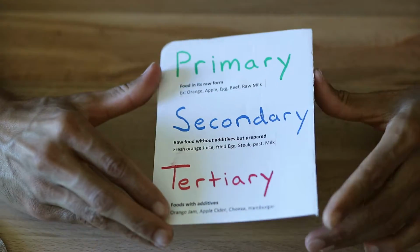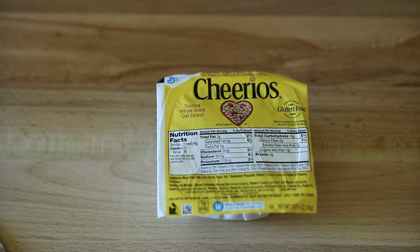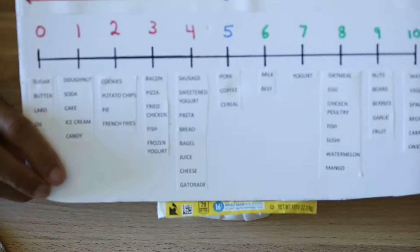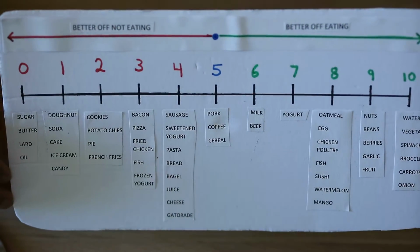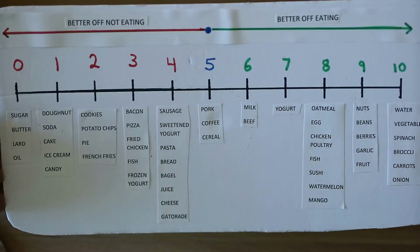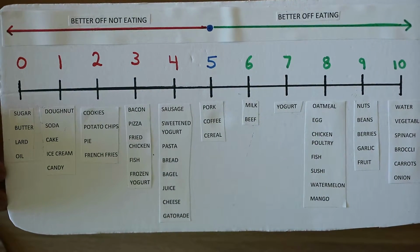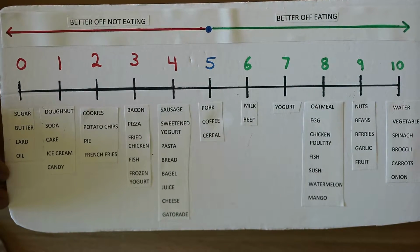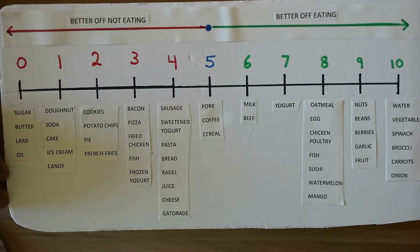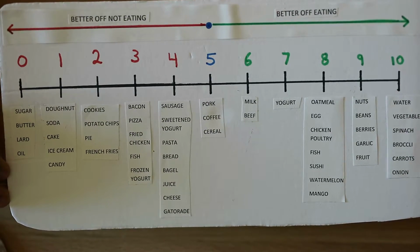All right, let's go ahead and see if this is a primary, secondary, or tertiary food. This is, without a shadow of a doubt, a tertiary food. Now, on the health continuum, considering these nutrition facts, I would place this at a 5 or maybe 5.5 out of 10. There's no artificial flavors. You've got to be very, very cognizant of the carbohydrate content of this. Out of 19 grams in this one bowl, 14 of those grams are carbohydrates, so be very, very careful about that.